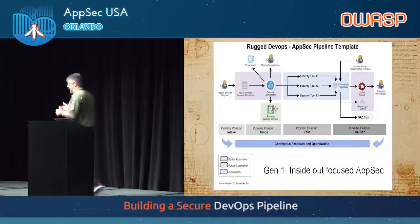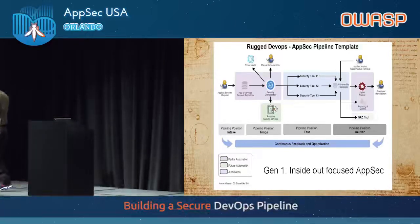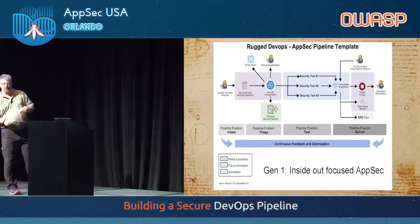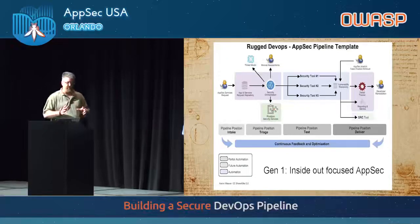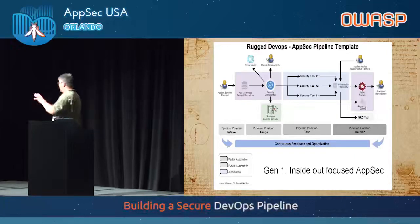So this looks rather like the last slide I showed you, but this was our first iteration, and really what we were focused on was making our team as efficient as possible. It was very inwardly focused. I've had a lot of questions when I've done these talks before, well, how did you connect to the CI/CD or the other people?